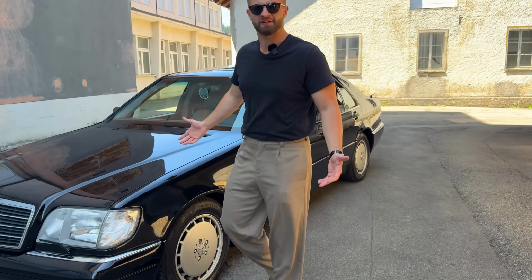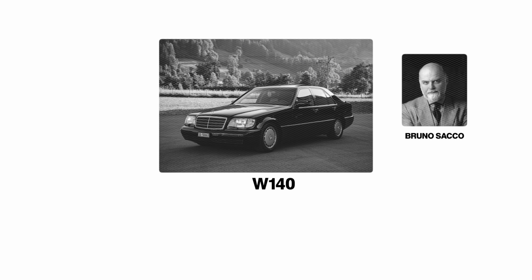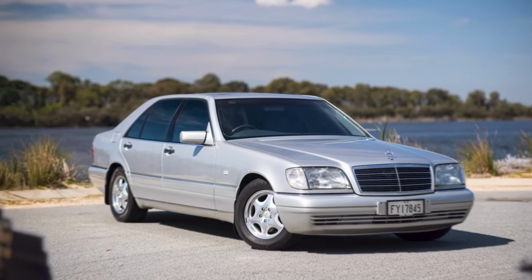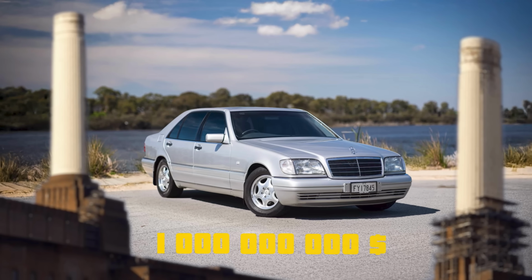Today I look like I come from the Sopranos, right? But there's a reason for it, and it's this. Bruno Sacco's W140, arguably the greatest S-Class that has ever been produced, with a whopping production price of $1 billion.